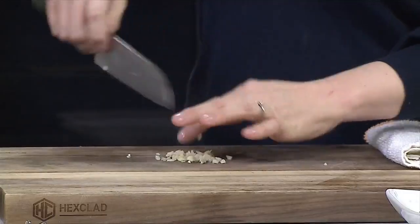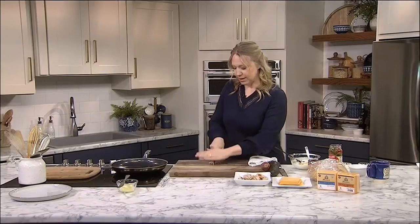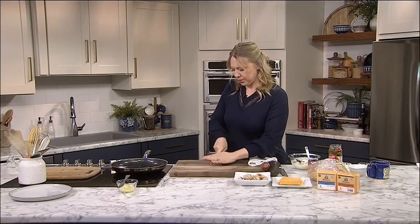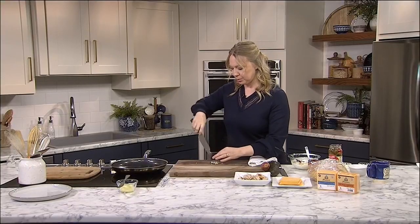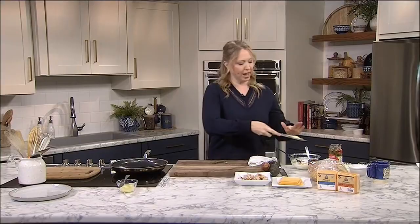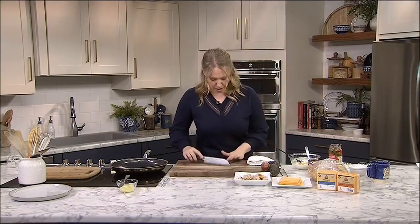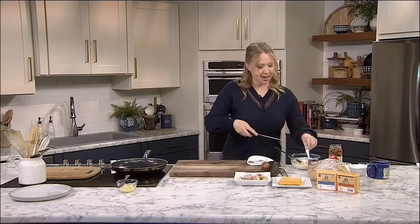Give it a little zhuzh one more time. I like this nice and minced because we definitely want this sauce very well combined. We don't need any big chunks of garlic. All right, that looks beautiful. Let's add that in. If you don't have fresh garlic, a little bit of granulated garlic in there would be just fine. All right, so we're also gonna add in one of my favorite ingredients, a little shallot.